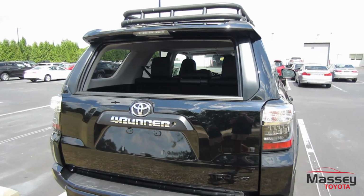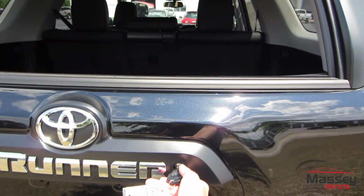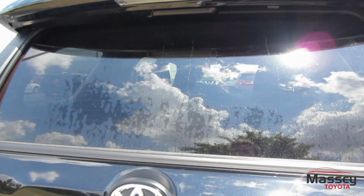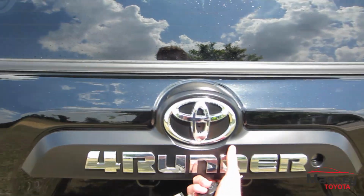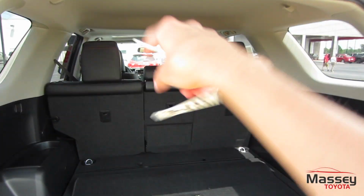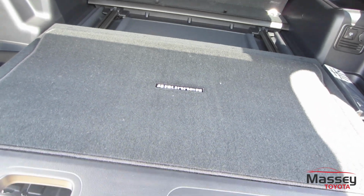Now coming around back, as you can see the rear window is down, so just go ahead and insert your key right here. Twist and hold to the right and it will power right back up. Now on smart key equipped models, there are just going to be 2 buttons, up and down, and you can just press and hold those for the desired direction. So coming back here, you'd have a 40-20-40 split folding rear seat, as well as that rear sliding cargo deck. That was an option on our window sticker.